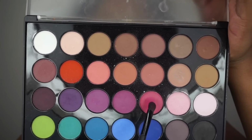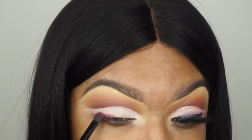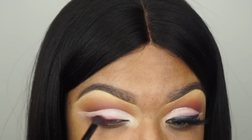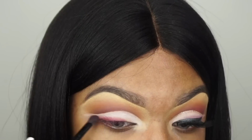Now I'm taking a pink shade from that same palette and I'm just applying that to the outer corners of my lids. And I'm using a flat eyeshadow brush, and what I'm doing is literally just blending out the white and the pink shade together so I kind of get an ombre effect once I'm done.